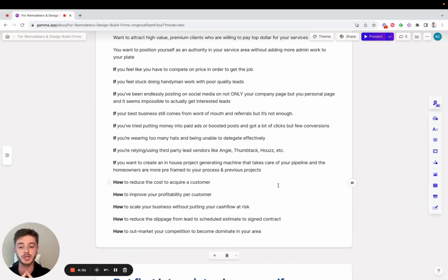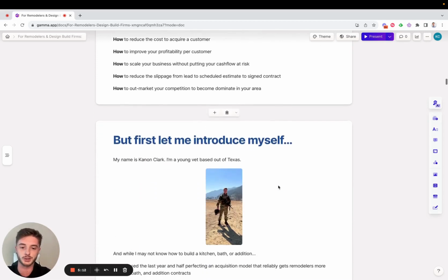Because guys, the game of acquisition is really about who can spend the most to acquire a customer. And so how you really do that is you either increase the profitability per customer, so you're able to spend more to acquire that customer, or you reduce the cost to acquire that lead who turns into a customer. All right. And so we're going to go more in depth of what that actually looked like.